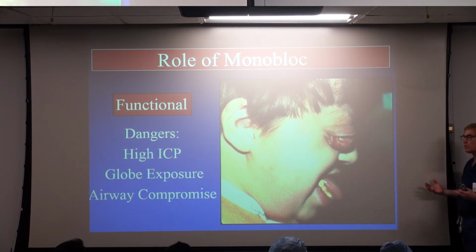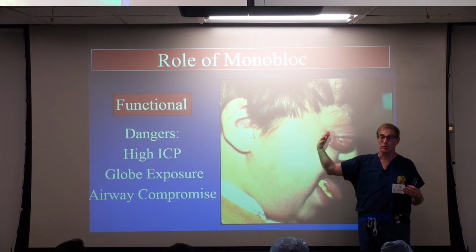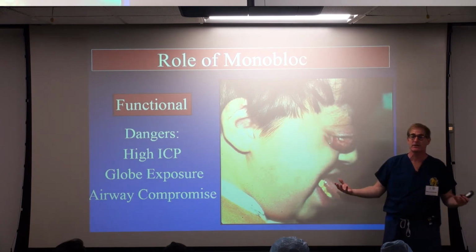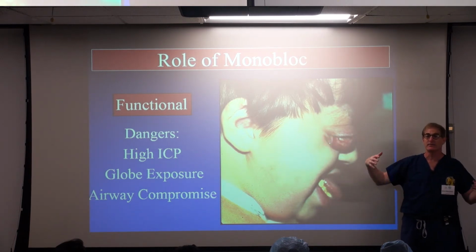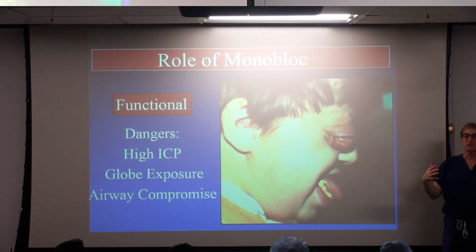So you went back and forth to court because they wanted to guarantee that if we did either a monobloc or even a frontal orbital advancement separated by a LeFort 3, we could guarantee that he wouldn't go blind, that he would be alive, and everything would be perfect. Well, you can't make any of those guarantees. So they decided not to do any of it.